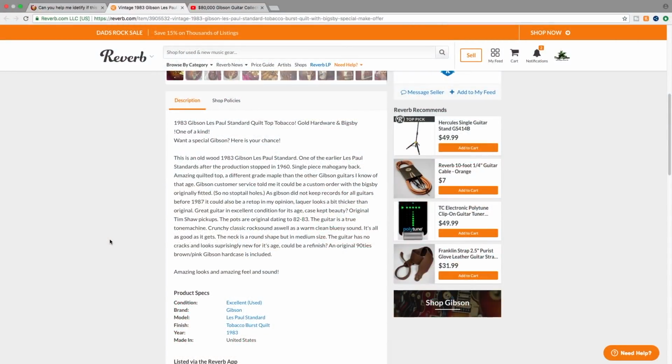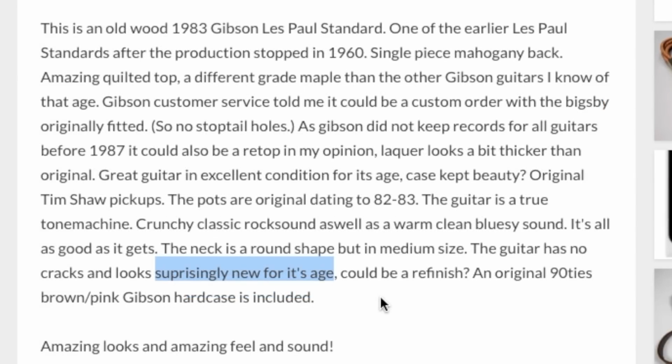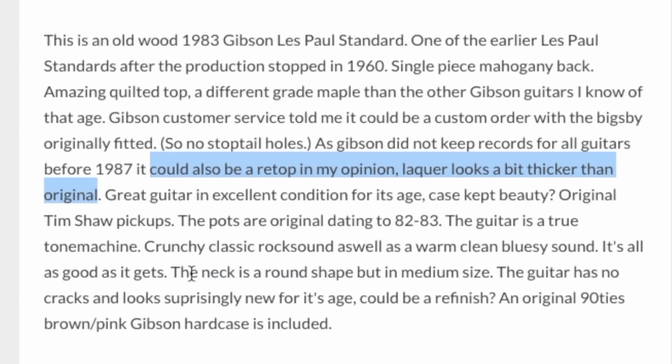Because here's another warning sign: even the seller is not sure himself. If you actually take the time to read the whole listing, you can see that it says there are no cracks and it looks surprisingly new for its age. Could be a refinish. So even the seller is kind of admitting right here that he knows it's a refinish, but they're trying to paint a hopeful picture that it could be original. And the seller even says themselves that it could be a retop and that the lacquer looks thicker.